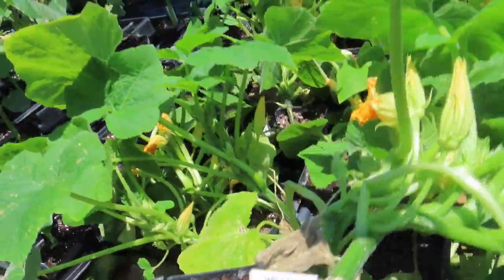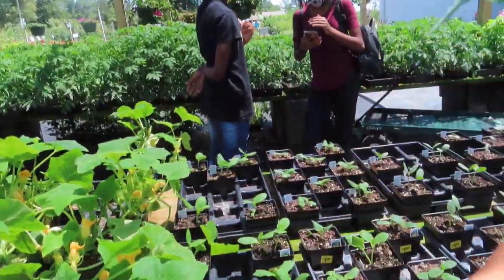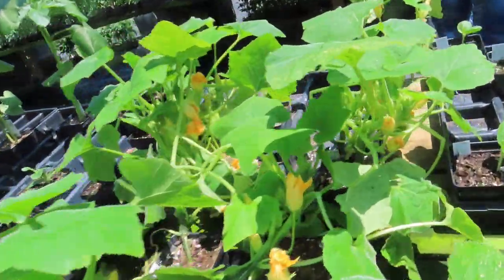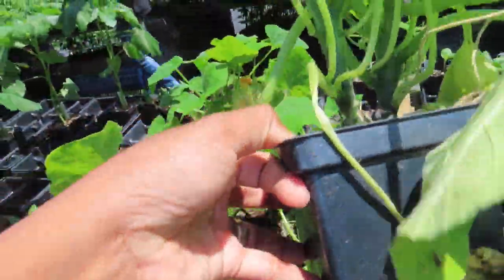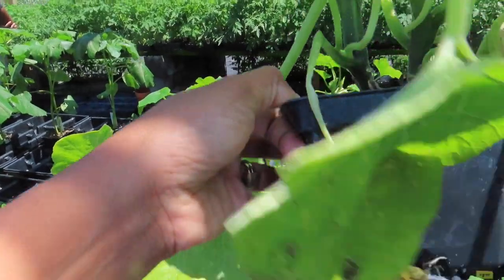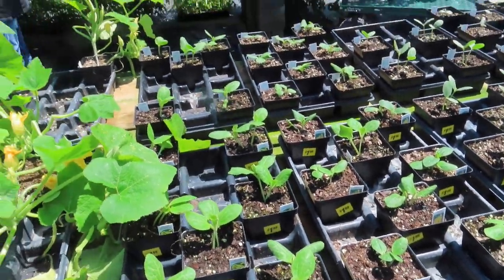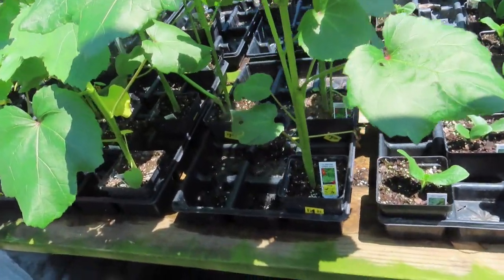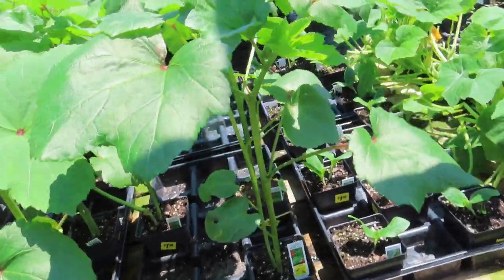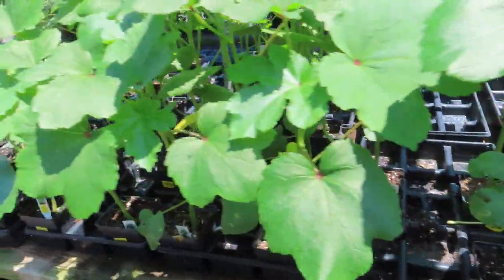Let's see. This yellow crookneck too. Look like everything is good on it. For $2. This one right here, same. So I'll do that. Cause these right here, if I'm getting those, I can go ahead and start my seeds. You know, they're a little bit more advanced, but I can start my seeds and have them like that too. Oh, look at this. Now I got okra, but this is even taller than the ones I got. Oh my goodness, for $2, they'll give you two of them.